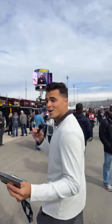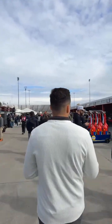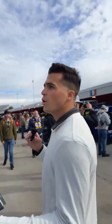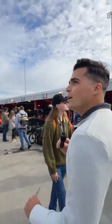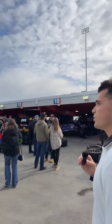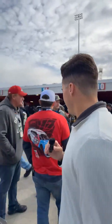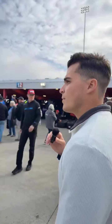The sun is coming out. It's starting to warm up just a little bit. Gets me very, very excited for what we have in store. Let's continue to walk around. Let's go for a walk here at Martinsville Speedway. Great racetrack, always fun. Merchandise on display.